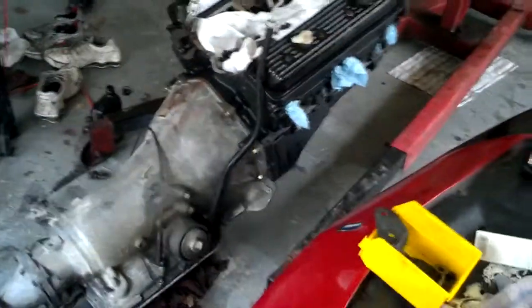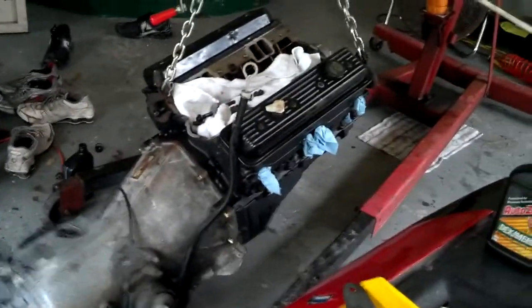I've only been working on it for about an hour and a half, 2 hours maybe at the most. Mostly it's just trying to find parts. But it's ready to be stuffed in here. It's all clean and degreased. And I'll just leave all this wiring in place and hook what I can hook up to that. Since it's going to be carbureted, I won't need everything.